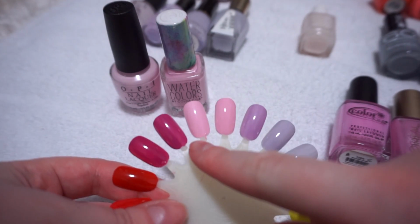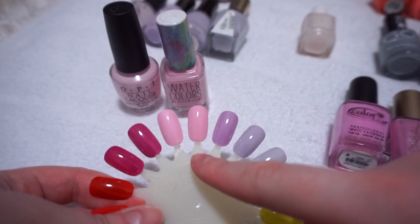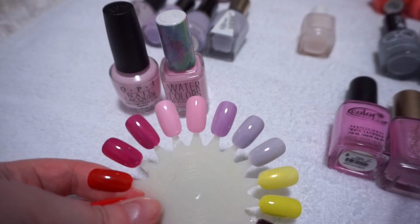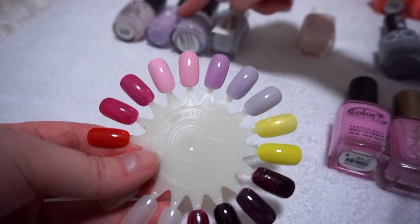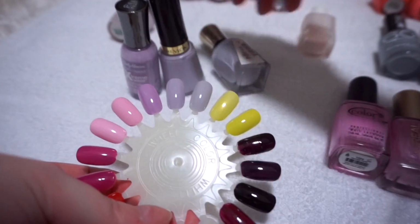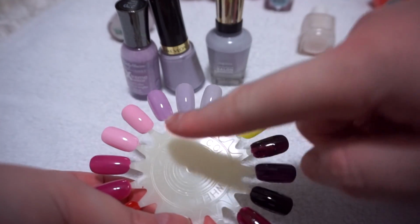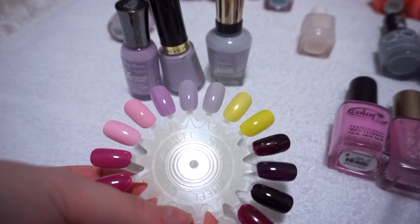The one on the left is OPI, and the one on the right is Color Club. They're pretty similar. Color Club is a little bit more warm, and it is new to my collection, so I'm just gonna keep it. And then I decided to swatch these three. On the far left is Sally Hansen, Revlon in Charming, and then Sally Hansen Complete Manicure in I Lilac You, and these are pretty different from one another, so I'm gonna keep all three.